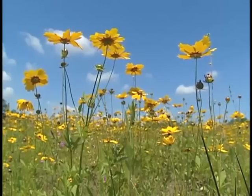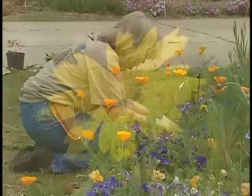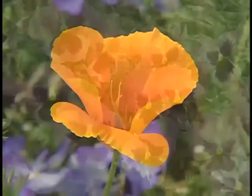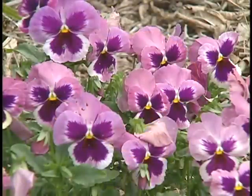Gardening is a perfect hobby for the Florida lifestyle. A great outdoor activity, it teaches patience, nurturing, and care. But many flowers not native to Florida require more than just a little TLC.